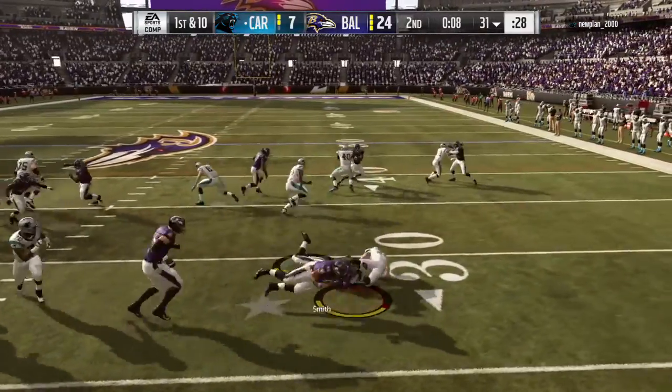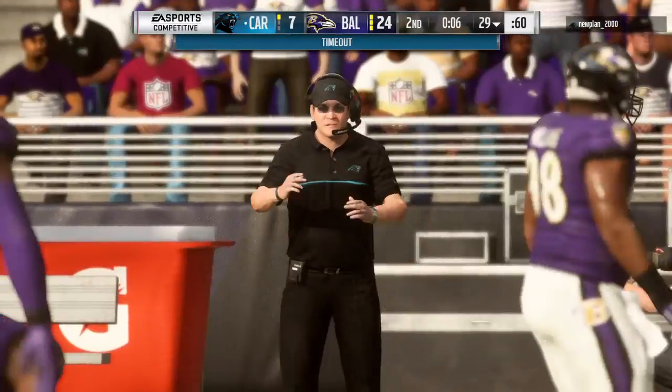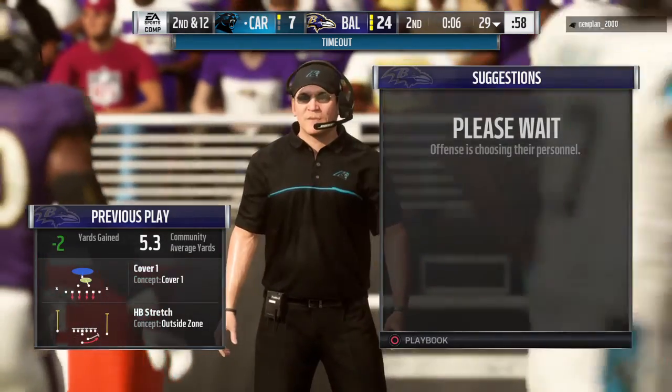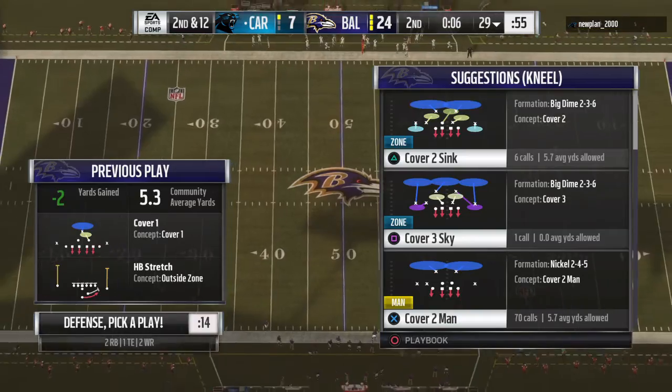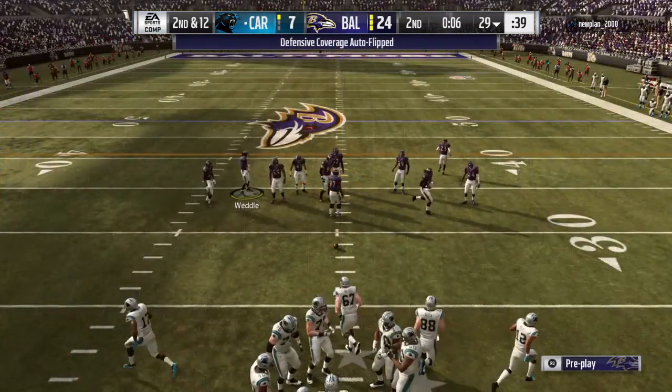McCaffrey. And he went nowhere. He'll lose yardage back to the 29. Now a timeout taken. Perhaps a chance for one more quick play and then another timeout if they hurry. We'll see.